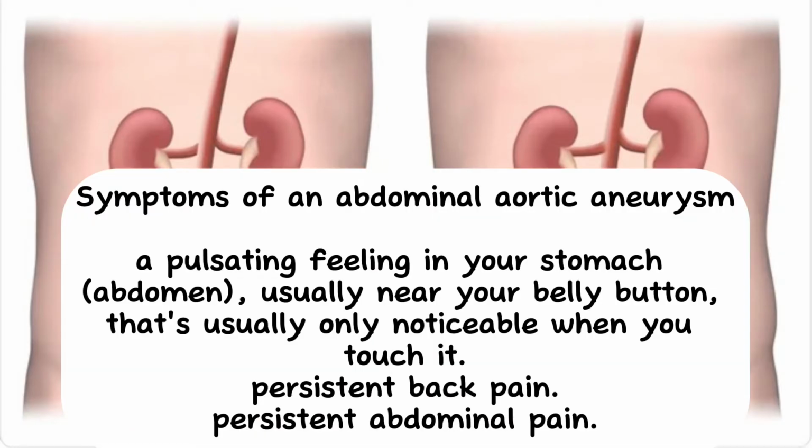Symptoms of an abdominal aortic aneurysm: pulsating feeling in your stomach, abdomen, usually near your belly button. That's usually only noticeable when you touch it. Persistent back pain, persistent abdominal pain.